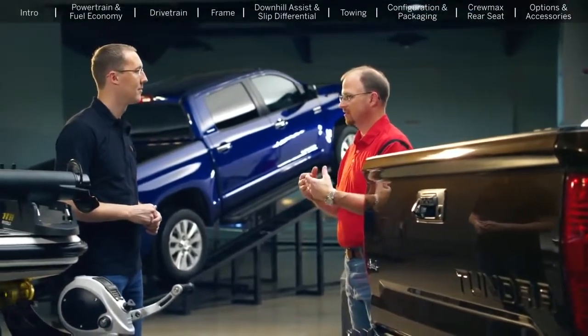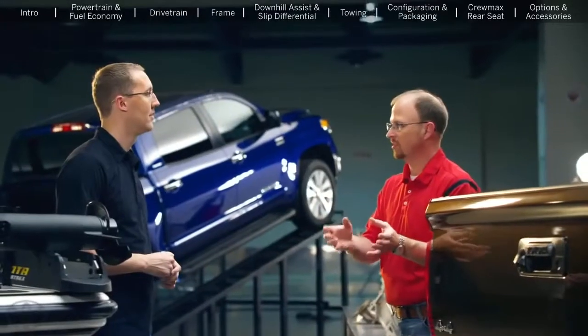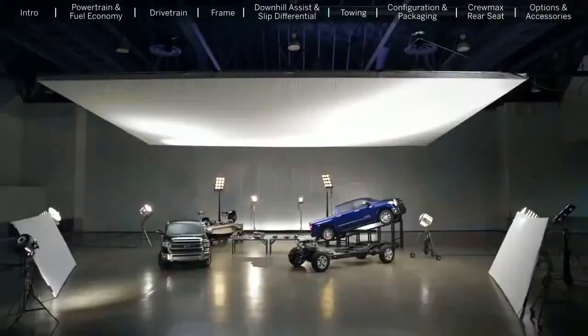So we really think it's about truth in towing. It's about the safety of our customers, and we want our customers to know what the truck can actually do for them.